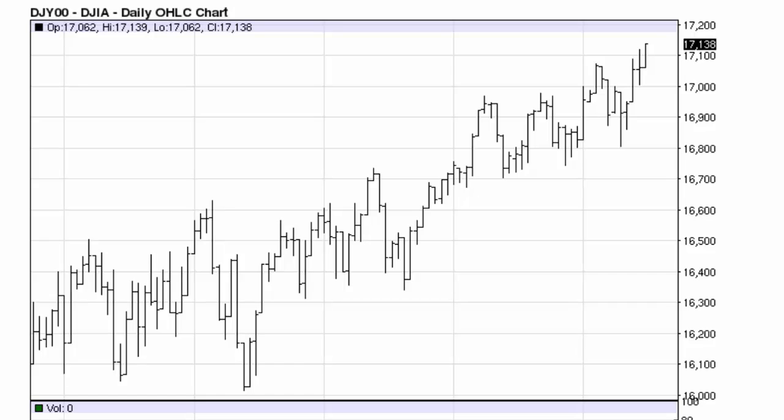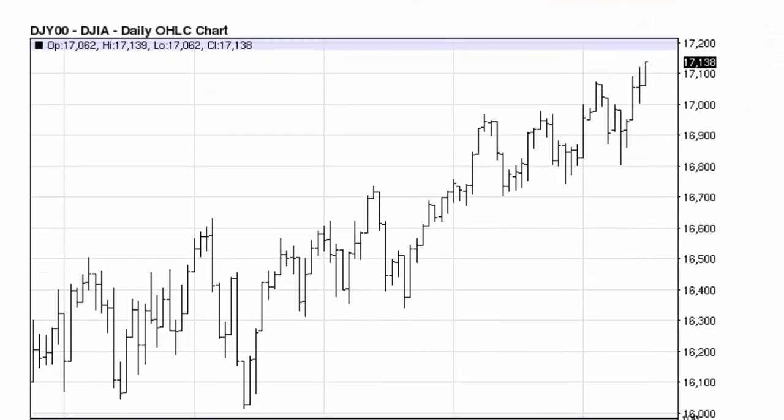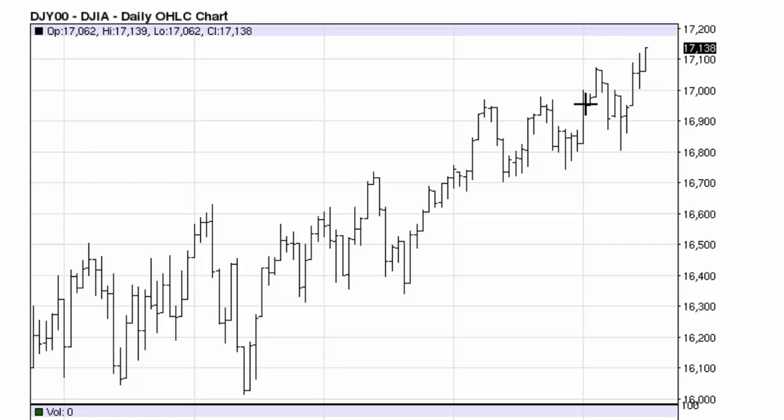This is from the CRB commodity charts website, and this is the Dow Cash, and you can see yesterday the market up 77 points, making a new historic high of 17,138. So again, in no man's land once more after Yellen had spoken for the last 2 days. Obviously the market found what she had to say positive. I don't know why, but it has, and again we see prices heading up now towards the 17,200 there for the Dow.